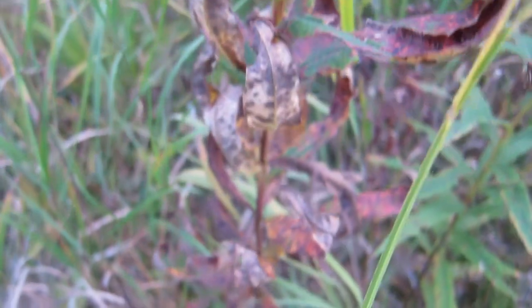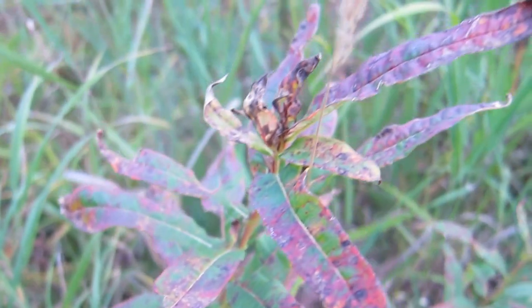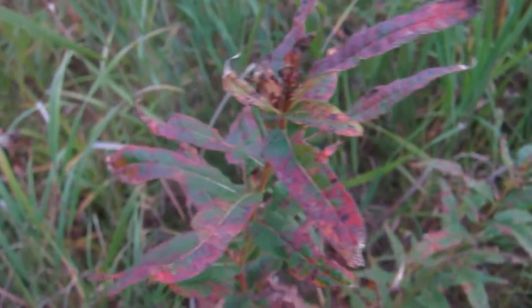So fireweed is one of the more common plants in Alaska. It really is a weed. It grows all over the place, but it's still just magnificent. And that's a piece of grass growing in the middle of it.